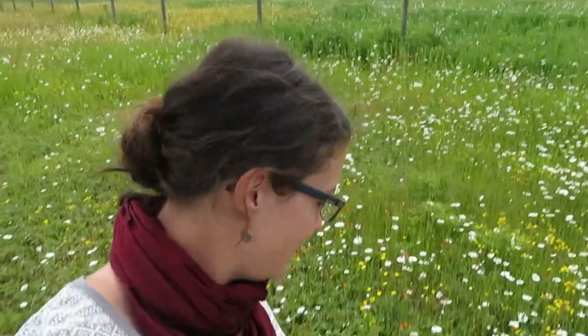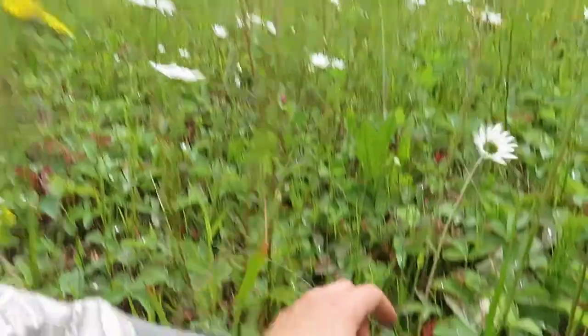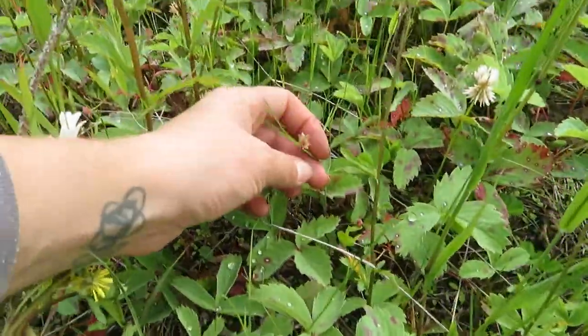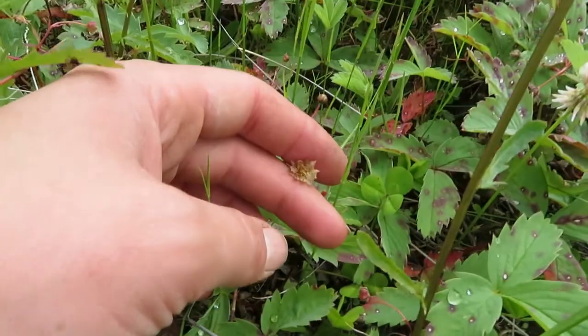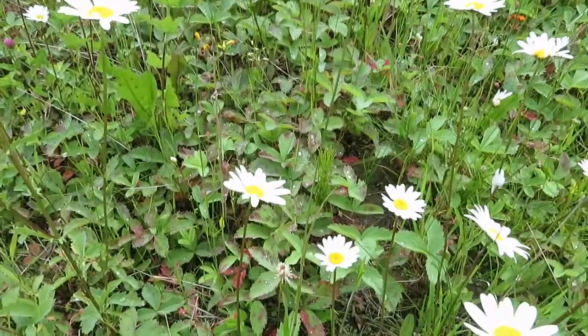I am just down here at the wild strawberry patch taking a look to see if there's any strawberries, and it doesn't quite look like it yet. They're just starting to set their fruit. Some of the other places though do have strawberries, but just not this one spot.